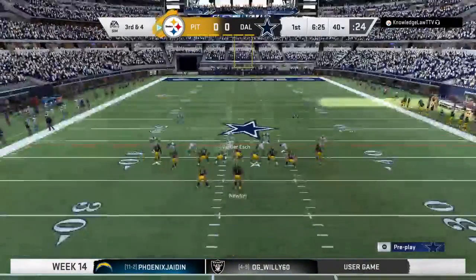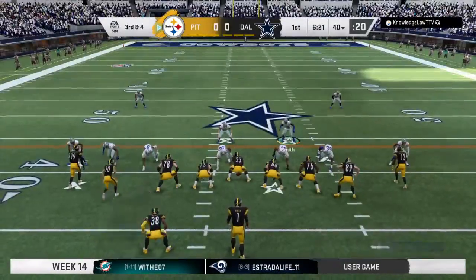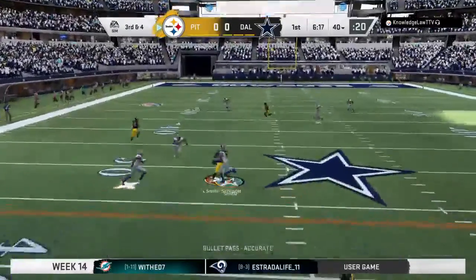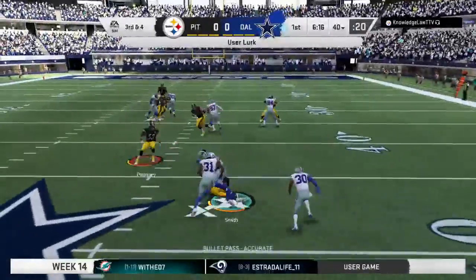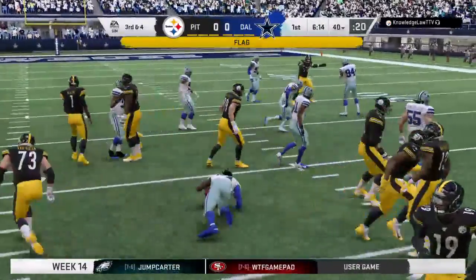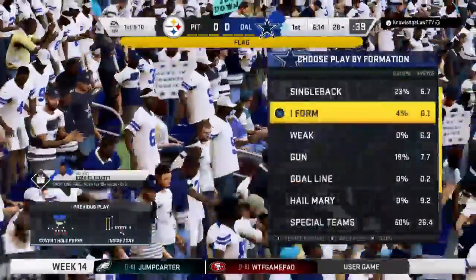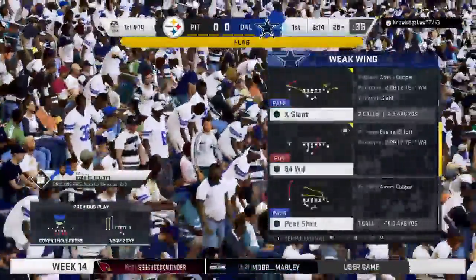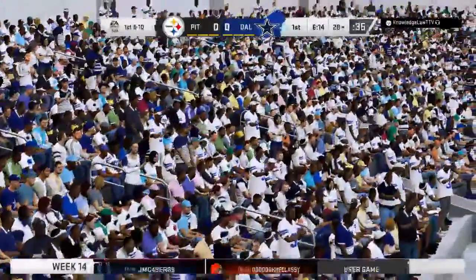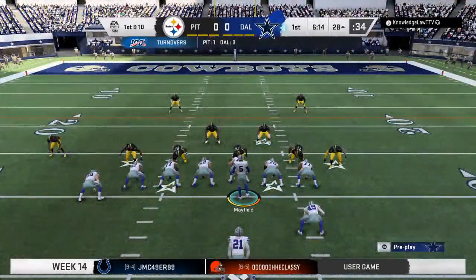And on 3rd down, the Cowboys bring in an extra defensive back. A shotgun snap for Newton. Into double coverage, and it's intercepted. Picked up by the linebacker, Jalen Smith. And to the 43. So down inside the 45 to the 43-yard line. That's where they'll take over. And now it's 1st and 10.